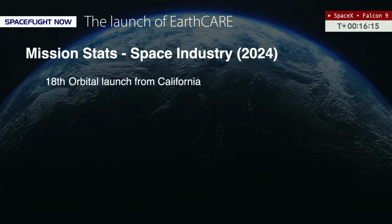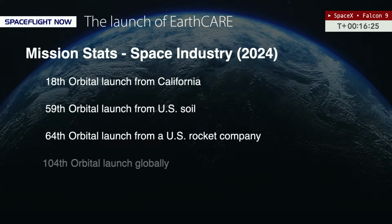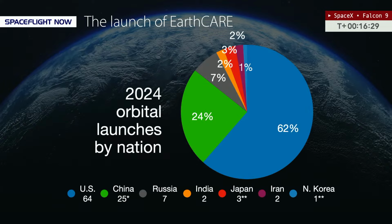Finally, some industry stats. Again, this was the 18th orbital launch from California, the 59th orbital launch from U.S. soil of the year, the 64th orbital launch from a U.S. rocket company, and the 104th orbital launch from around the globe.